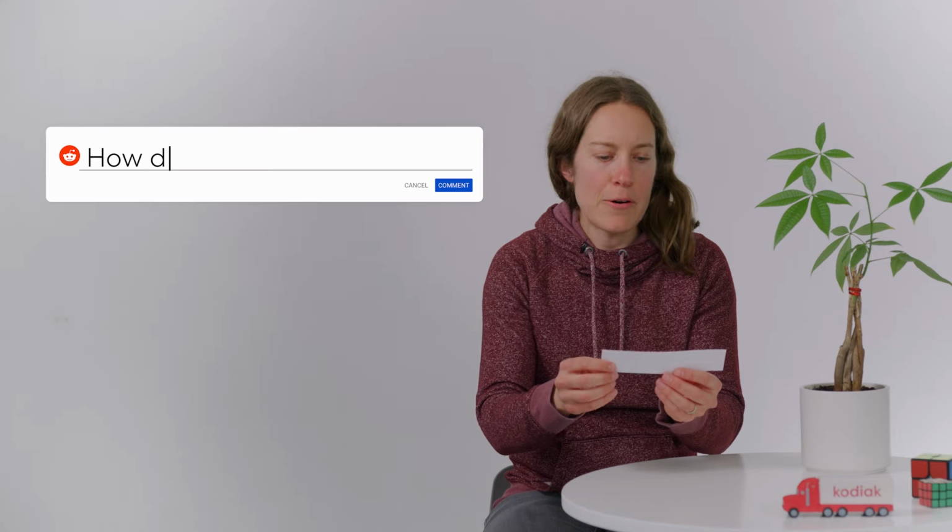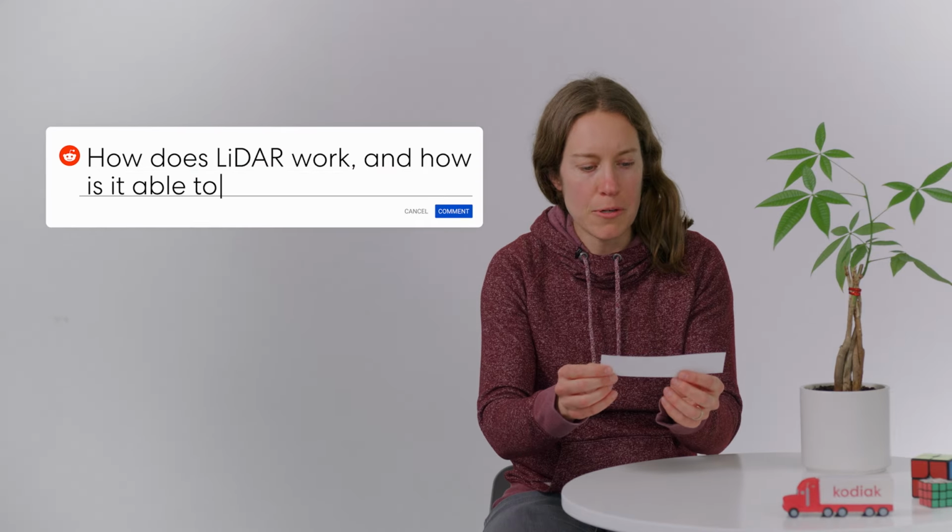First question is, how does LiDAR work and how is it able to be so accurate? So LiDAR stands for light detection and ranging. The basic principle is that it's using a laser to measure how far away a particular object is. So within the LiDAR, there's going to be a laser emitter and receiver. And so by using those mirrors and actually rotating those mirrors, the beam can be steered across that field of view. And then I have my laser receiver, and that's just looking for the laser beam to return back to the laser.